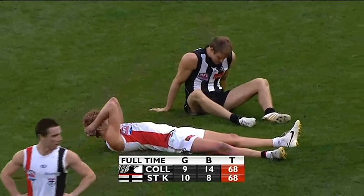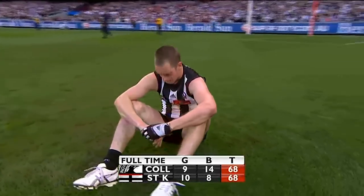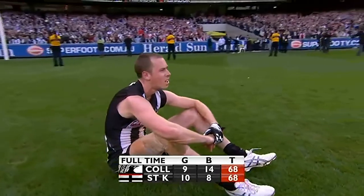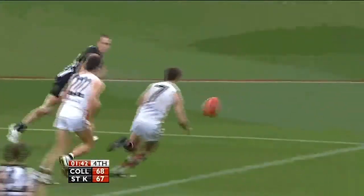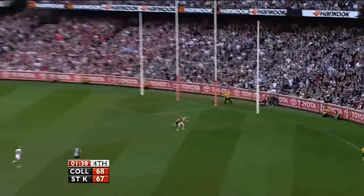As per the rulebook of the time, if a grand final ended up tied at the final siren, the result would be determined by a replay the following week. That was the case right up until the 2010 granny. After the debacle that was in that grand final, they just decided to say, we can't do this anymore. We've got to bring in extra time, because extra time just solves the problem.